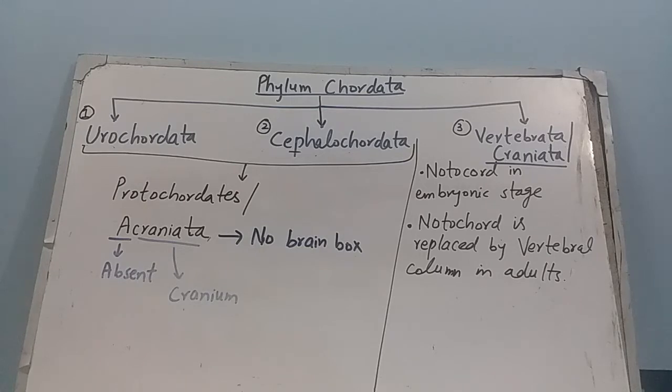While on the other hand, the subphylum Vertebrata is also known as euchordates or higher chordates or craniata because they contain a cranium which encloses a brain. In Vertebrata, the notochord is present in the embryonic stage, and in adults the notochord is replaced by the vertebral column, so that's why they are known as vertebrata.